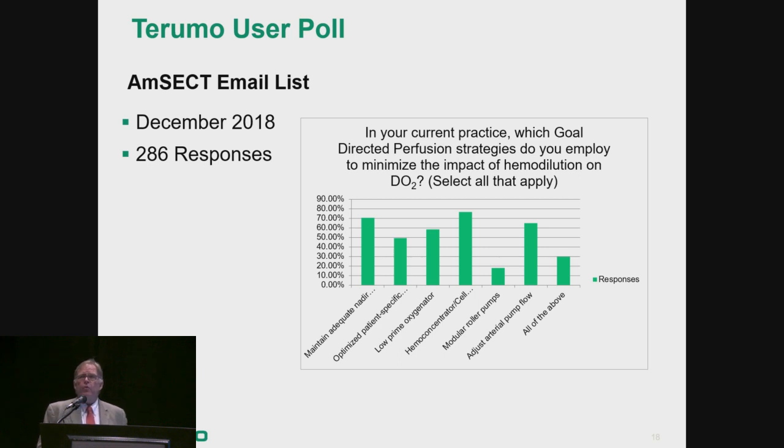Because again, from Ranucci's work, he points out that even a savings of 150 cc's to 200 cc's can make a difference in your overall transfusion rate for a given patient. So even the small changes start to add up over time. Low prime oxygenators, again, what do we have? About 58% said that they use a low prime oxygenator in their strategies to try to preserve hemoglobin.